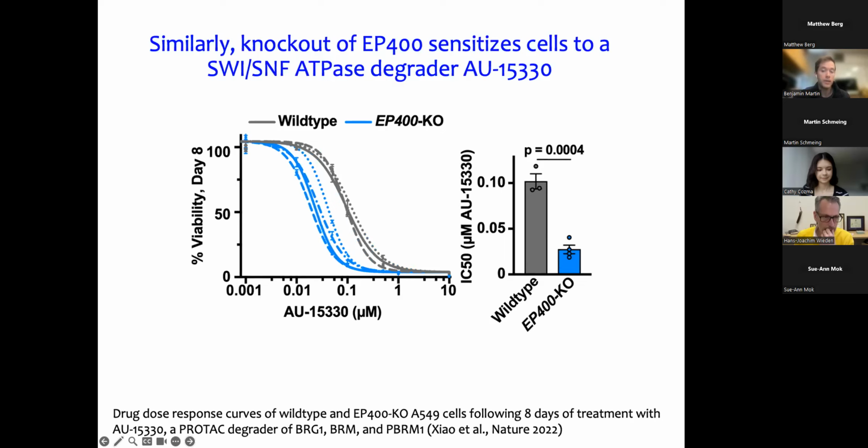As an additional test, we repeated the experiment using a PROTAC degrader of BRG1. And again, we see a strong sensitization of the EP400 knockout cells to loss of SWI/SNF function. And so with 2 different drugs acting through disparate mechanisms, we observe a strong genetic interaction between SWI/SNF and EP400. And in data that I don't have time to show you, we observed a similar synthetic lethality across a number of cancer cell lines, spanning multiple cancer types and SWI/SNF mutational status, suggesting that this really is a general mechanism. And these results, together with the patient mutation data and the molecular results in the mouse embryonic stem cells, we think provide strong support for our model, where EP400 can compensate for loss of SWI/SNF activity.